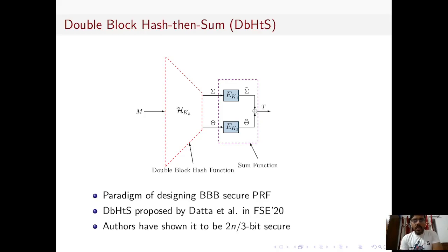So, DbHtS, or double block hash then sum, is a design paradigm for constructing a beyond birthday bound secure variable output length PRF, which was proposed by Datta et al. in FSE 2020. Double block hash then sum is based on two components. It is built upon a double block hash function, which takes a message and produces a 2n-bit output, and then the output is fed into a sum function.